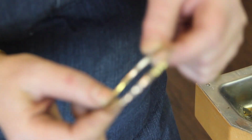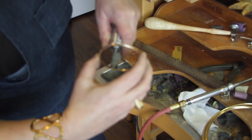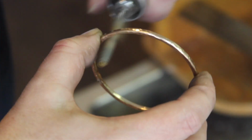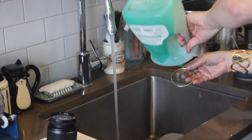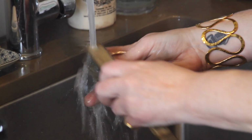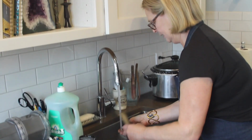And now we're going to sand it one more time in the inside with our 1500 sandpaper. You can see now a beautiful contrast between the very smooth inside of the piece and the divoted outside. And one final step and we're finished with this. I will run it under water, put a little Palmolive on it, take our brass brush here and brass brush it, get it nice and shiny and ready for plating.